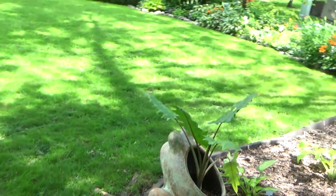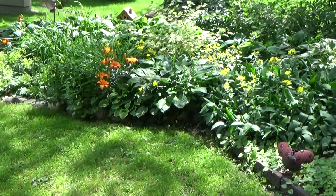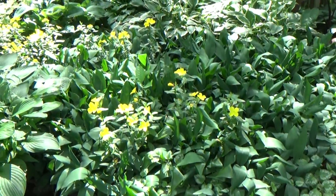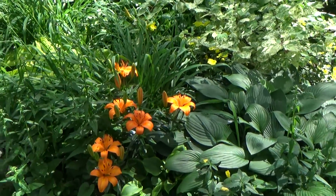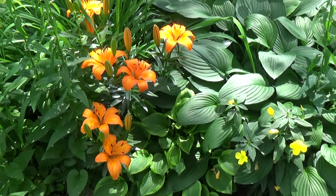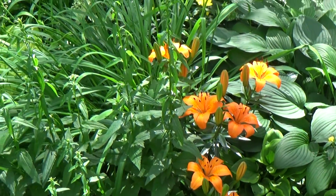I hope I'm not making you too dizzy. I'm trying to beat the clock here. Oh, and I have a mosquito on my... ouch. Primrose is still blooming. I love the yellow, especially in shade. It just makes it pop. Asiatic lily is blooming. I have mainly orange and then the pink one. I had a white and, oh, no. I think I do have a white one. I think that's a little later. I take it back.